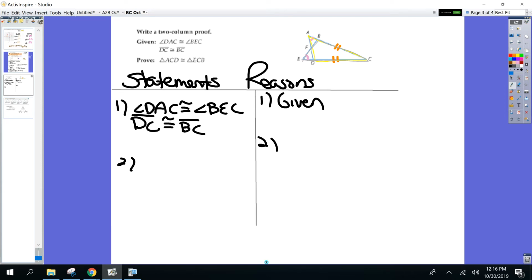All right, so just follow along here. Ready? Start with your givens. Angle DAC and angle BEC. Are those full angles in both triangles? Because partial angles I don't care about. Are DAC and BEC, the 2 given angles, full angles in both triangles? Here's DAC, the angle in the yellow, and here's gray. So I have a pair of angles. Does everyone see I have 1 pair of angles here?